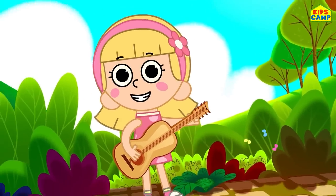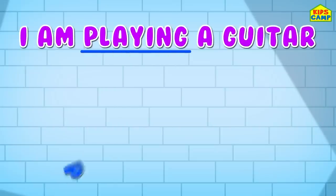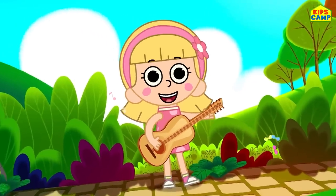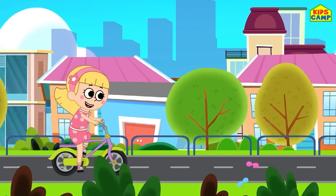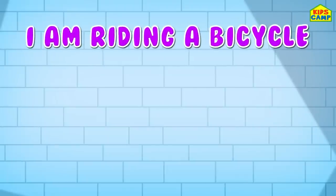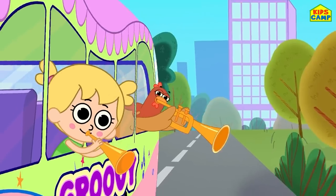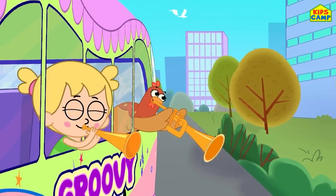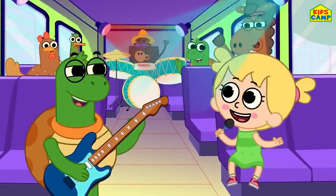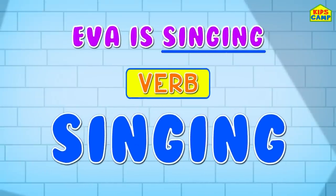I am playing the guitar. Playing is the verb here. That's right. What's the activity I'm doing here? I am riding a bicycle. That's right. Riding is a verb. Woohoo! Look at my little sister Eva. She loves to sing. That's right. Eva is singing. Singing is the verb here.